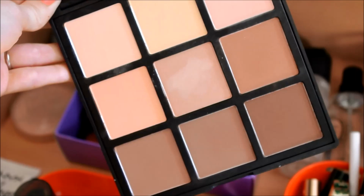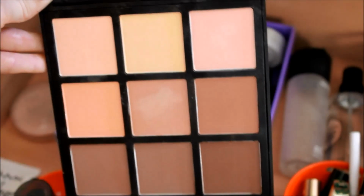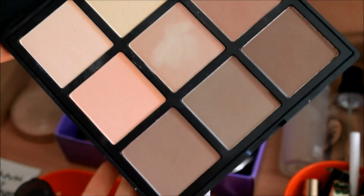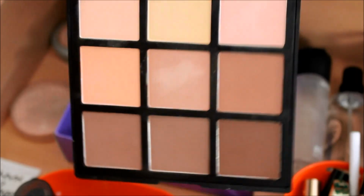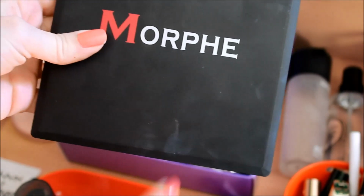I used this every single time I did my makeup because it's the only under eye setting thing I could use after discovering that this was terrible. So I'm ready to put it back. I'm not really ready to declutter it, but yeah. Anyways, that's my review on that. It's going back. It's staying in my collection for now. We'll see for how long.